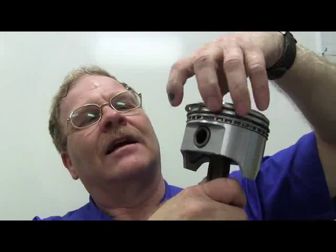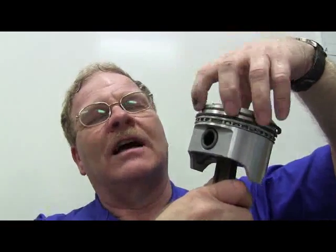So what you're going to do is take a little feeler gauge. This one here is not going to have any because this is a new ring and a new piston. But the one that you've taken apart, you can measure side gap and end gap.